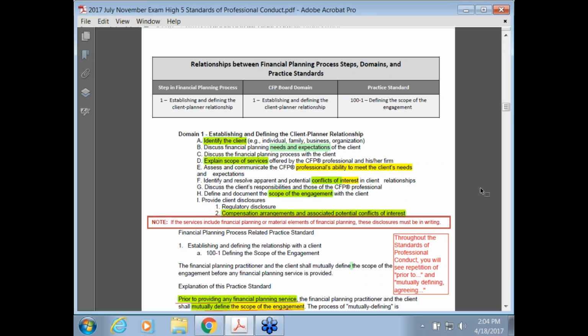Explain the scope of the services. Conflicts of interest, as I've mentioned. Scope of the engagement. What all is the planner going to be doing for the client? And then disclosures of compensation. That's a lot of stuff. So the more of these you can absorb, and I think that's just a matter of time, the more time you can spend in the information, you'll remember more of that alphabet of things.